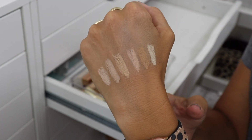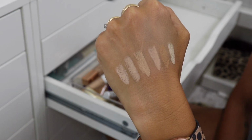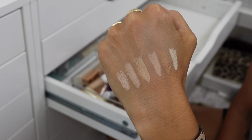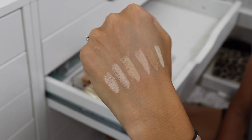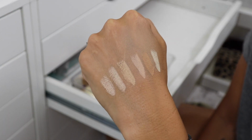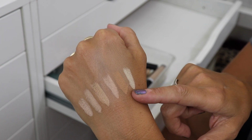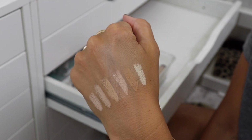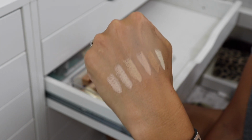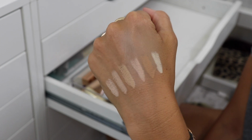Okay, obviously we're in no particular order here. I'm gonna start over here. So we have wheat, macadamia, creme brulee, toast, dulce de leche, and then chiffon. So I probably would end up keeping creme brulee. For my face, I feel like that's the best match. Right now this guy, dulce de leche, am I saying that right? That looks like the best match, but that's because I'm very tan right now. I'm not usually this tan. So I think I'll just hang on to creme brulee and the rest can go.